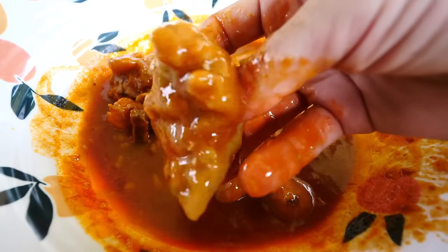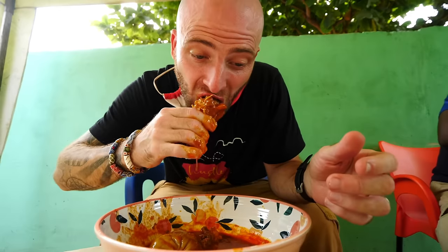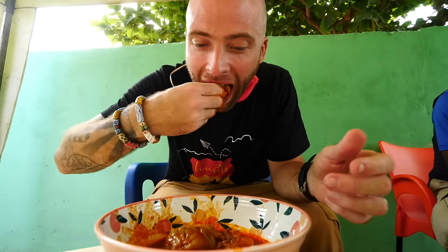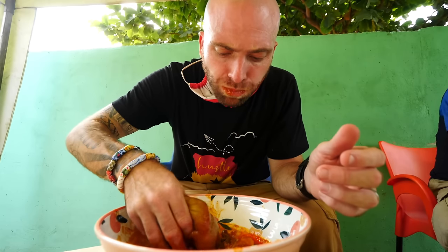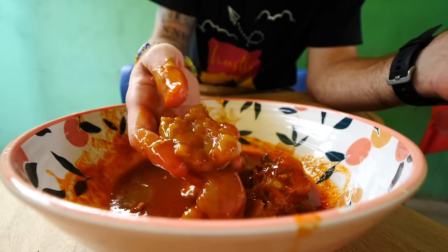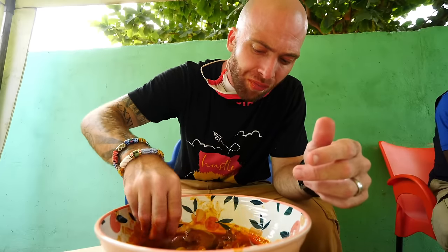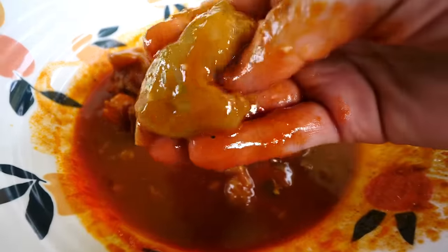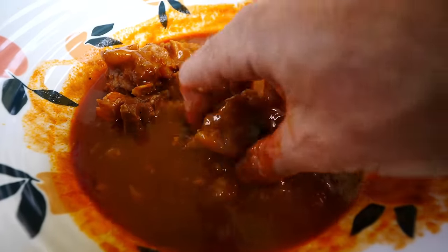Oh my god. This is difficult, man. This is not easy. This is easy. And the reason you like this is because it's filling, right? So imagine a substitute for another carb. Wow, it's like a nice stew. When you come to Ghana, this is how you're gonna eat every day.